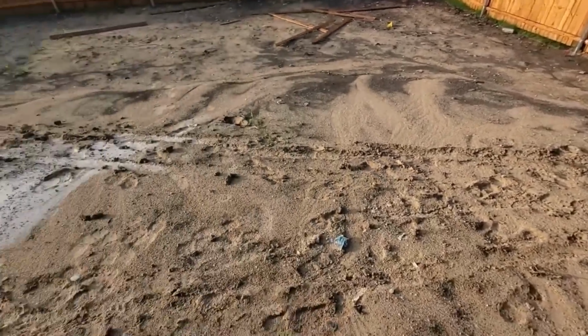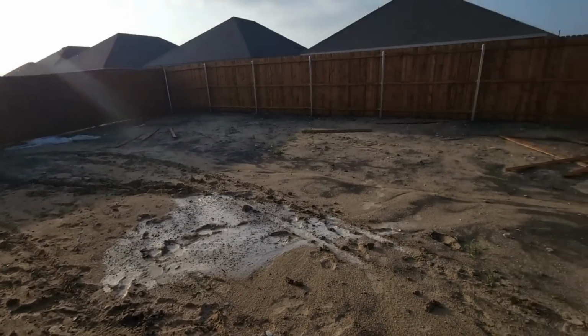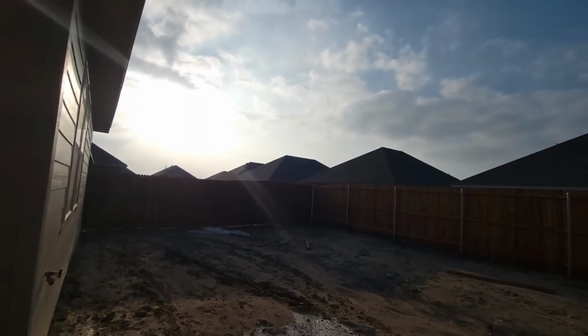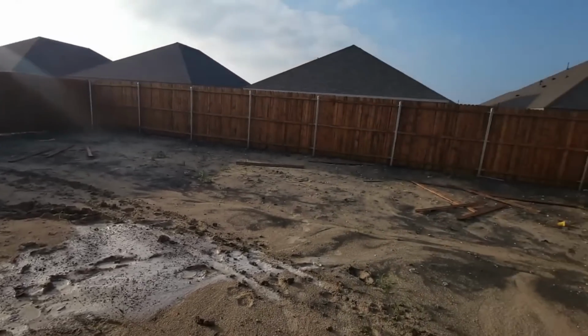So this place will be full of grass, and my kitchen garden over there. Look at the sunset over there. So beautiful.